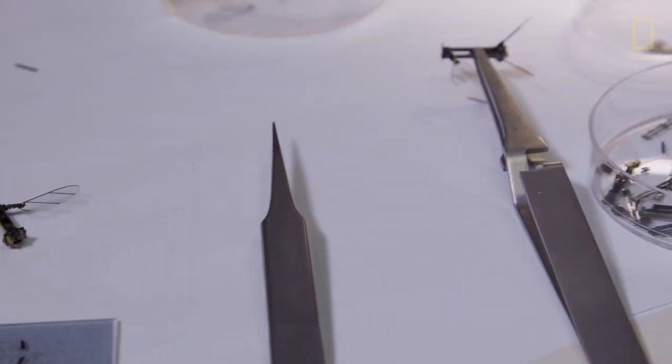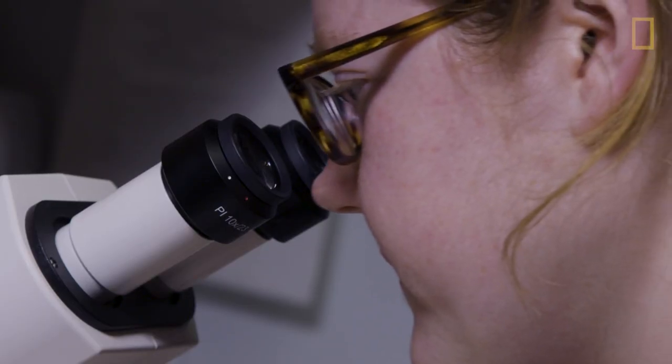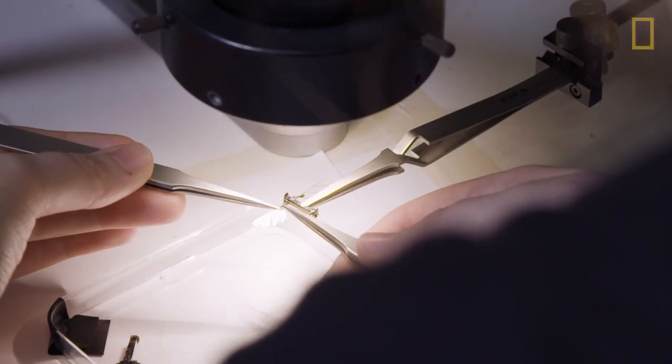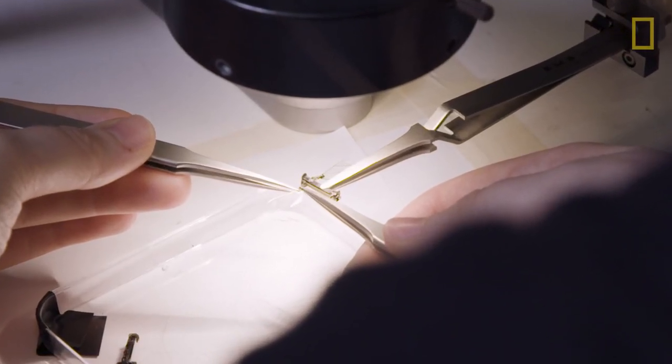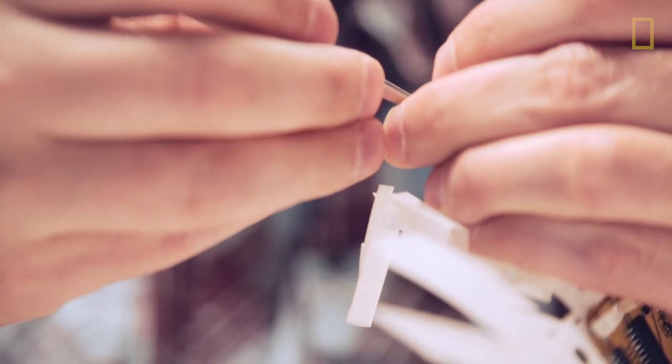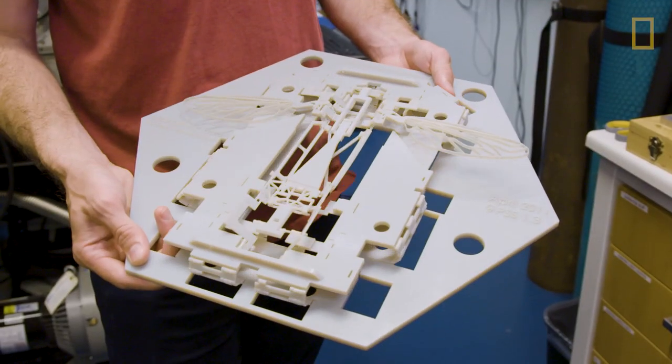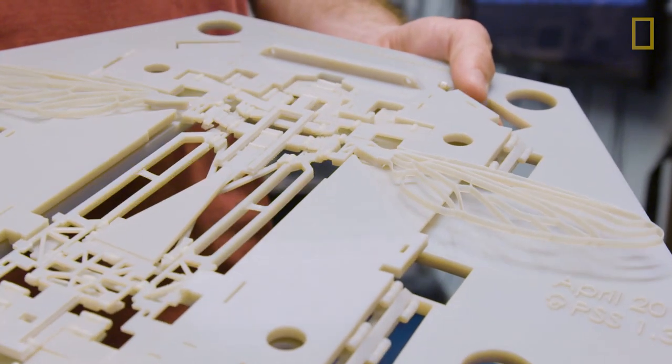What we don't want to do is have hundreds of components that are the size of human hairs assembled under a microscope by hand. That would be very difficult. So we use origami as an inspiration for some of the processes that we've developed. So just like you would if you're folding a paper airplane, we do the same thing, but it's thin, resilient, strong plastics as opposed to paper.